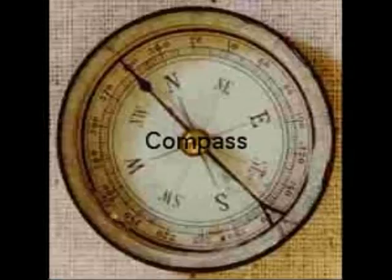Navigation instruments were equally important as accurate maps. The compass is one of the most important instruments to be developed. The compass was originally started in the 1100s when European navigators learned they could magnetize an iron needle by rubbing it on a piece of lodestone. Lodestone is a magnetic rock. They then floated the needle on water and discovered that it always pointed north.